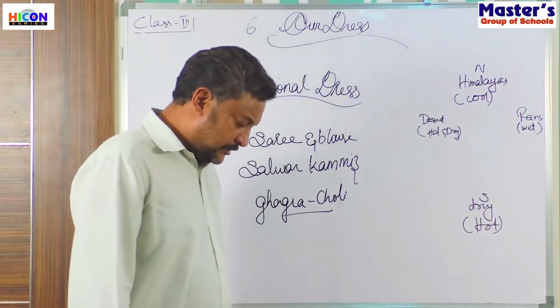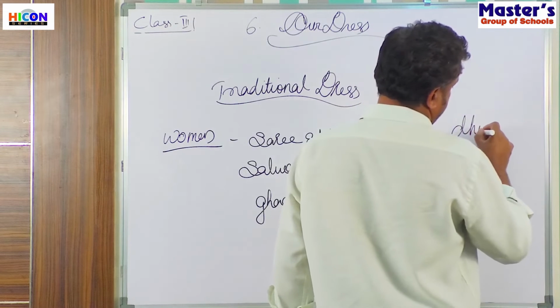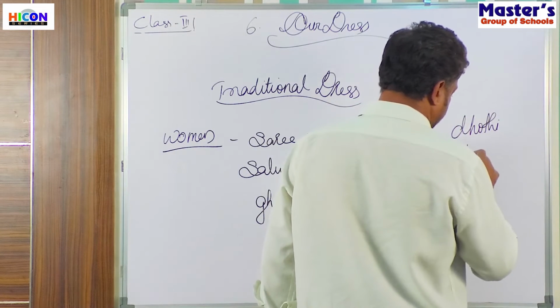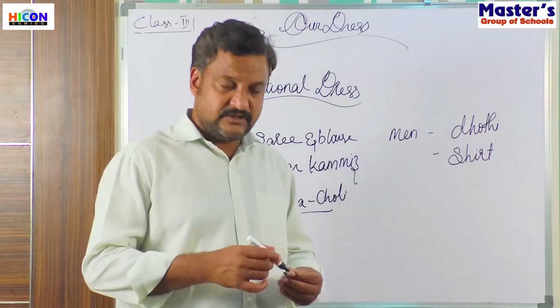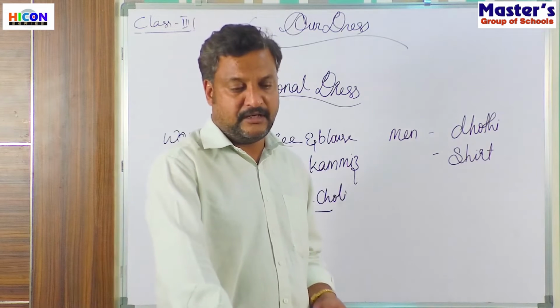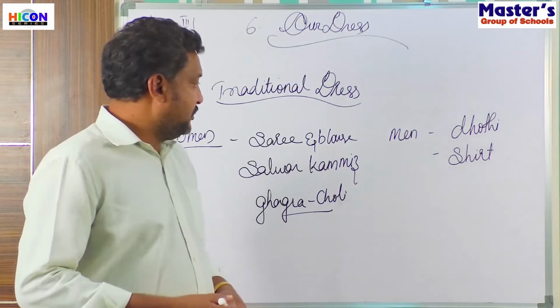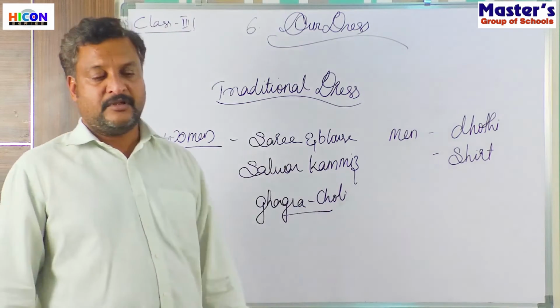Okay, and as far as the men are concerned, dhoti and shirt, isn't it? Dhoti and the shirt are the common dress as far as the men are concerned. Okay. So now, let's think about this first.